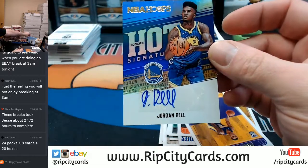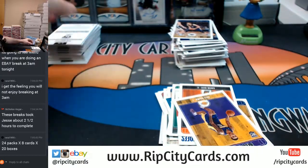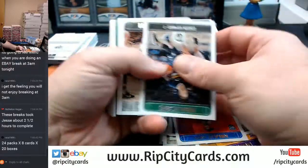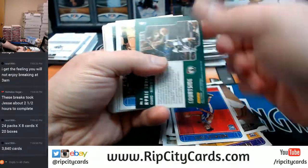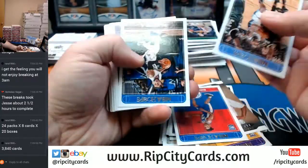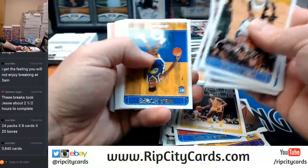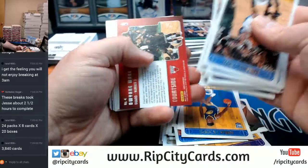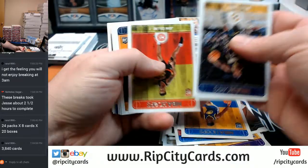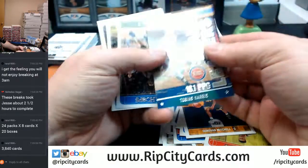Jordan Bell, hot rookie signature. More of these godforsaken Kobe cards. I mean, it would be nice if they would just put them all in order. You know, all the same way, right side up. It would make life easier. Dwyane Wade shiny. Tobias Harris.